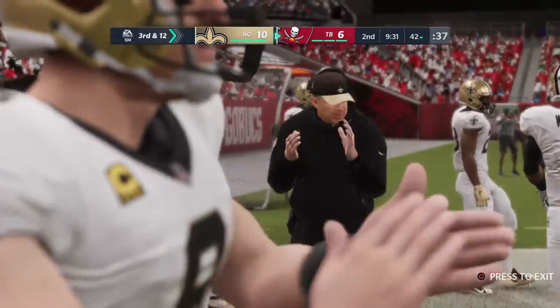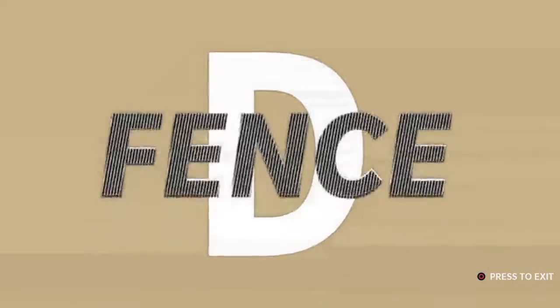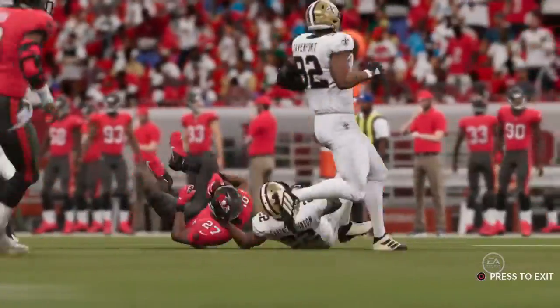This defense has really flown around in the first half. They've gotten to the ball carrier before they can really get started. Offense got to come up with something else in order to try and get this running game going.